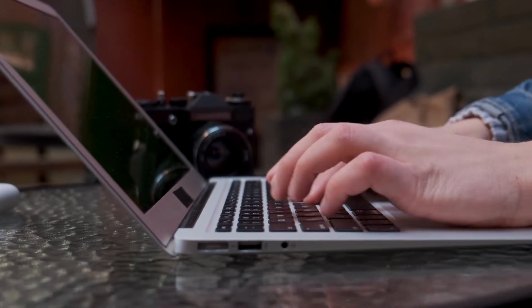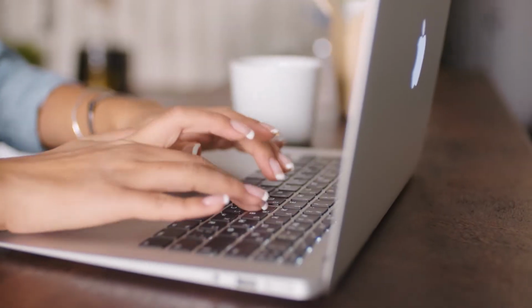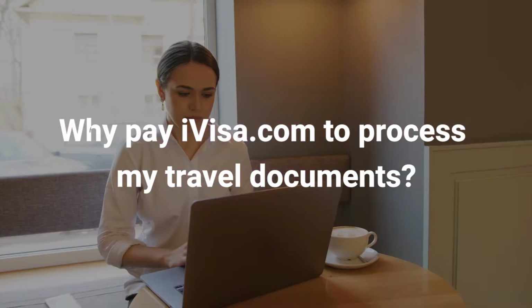We believe in transparency, and we will always guarantee that the information we give you is precise and up to date. In the case that we can help you with your travel documentation, we work to make this in the simplest and fastest way possible, the iVisa way. Through easy to use application forms and world-class 24/7 customer service, we make the whole process quick and simple. We also use best practices when it comes to protecting your data and payment information. Please note that most countries offer the ability to process a travel visa without a service fee, which takes us to the next question. Why pay iVisa.com to process my travel documents?